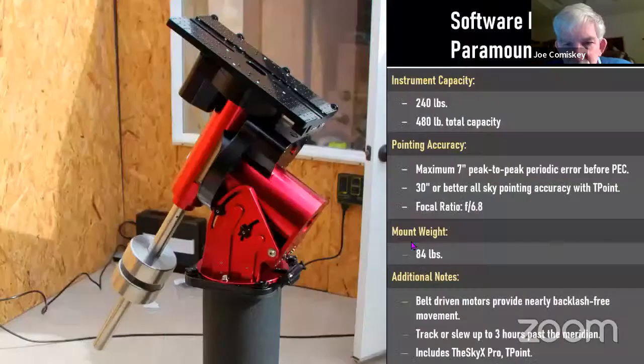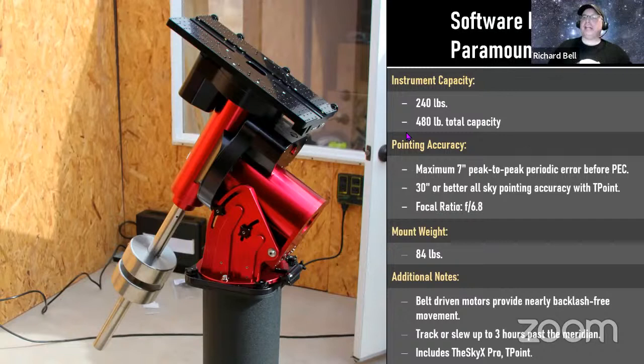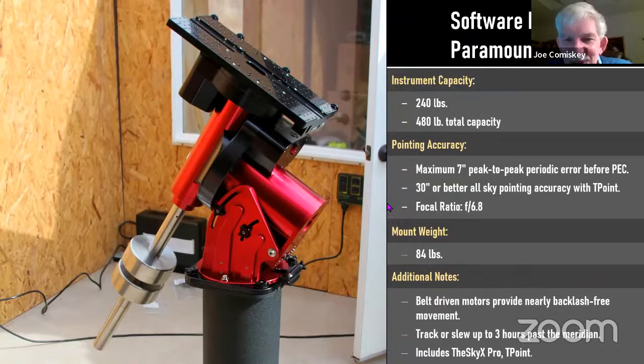Okay, and this has to do with that mount, I guess. Oh, this is the mount, and it holds 240 pounds. What's the difference between 240 pounds and 480 pounds total? 240 instrument weight and 480 pound totals with the counterweights. Okay. That makes sense. I think we're actually exceeding that with counterweights though, so we're probably in trouble there. There's a lot of counterweights on it.